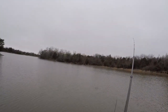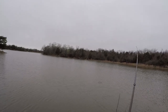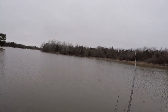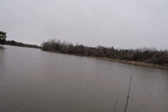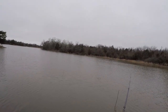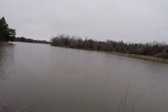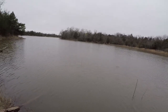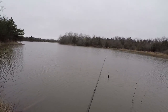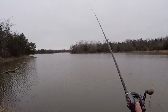Last time I was out here, in this section just kind of straight out in front of me, there was a carp that was up. I don't know what it was doing. It was up rolling around on the surface. And I think it had to be about 36 inches. It was just massive, massive fish. Maybe at some point, if I get desperate enough, come out here and try to catch me a carp.